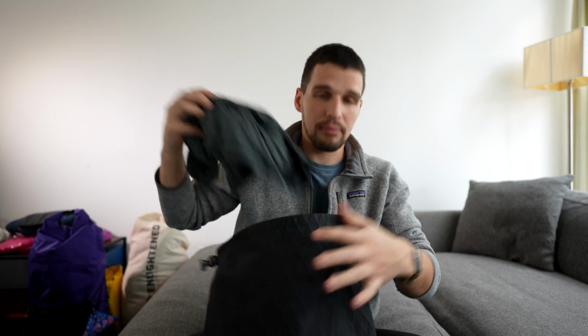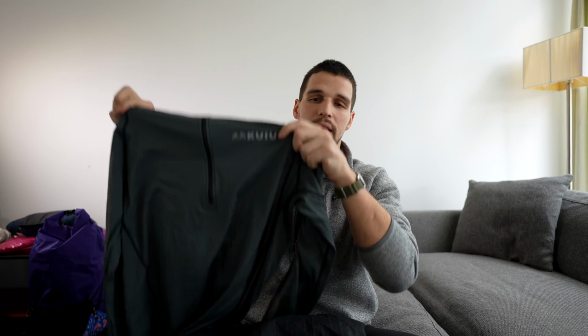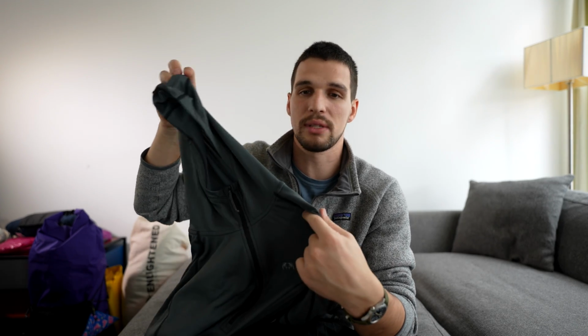Then we have my fleece, which is the Kuiu Peloton 97. Super lightweight fleece, super thin, but still very warm. It's a great active layer. And it also has a hood, so if it is super cold when I'm sleeping, I can slip this on and put the hood on, which will keep me a little bit warmer because I do have a quilt instead of a sleeping bag. So that's an awesome piece of kit as well.